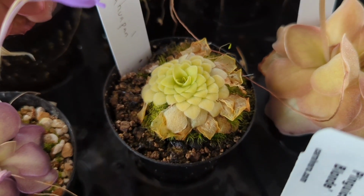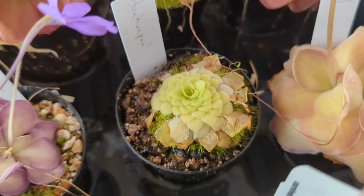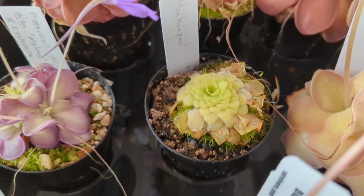Next to that, we have Wawapan. This has gone dormant, or it's in its succulent phase. Flowers are quite spectacular on it, but right now it's taking a little break.